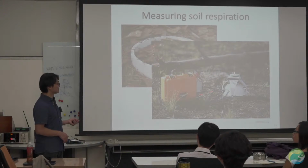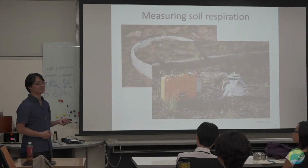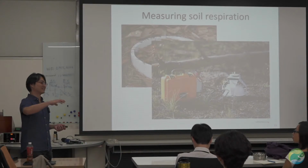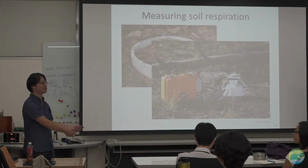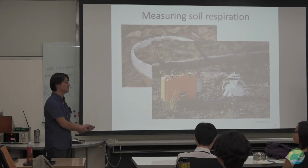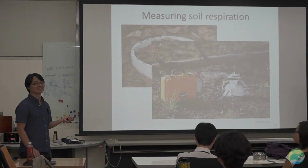The system you're seeing here is something that you can carry to the field. But the system that I'm describing is from the same company, and has robotic arms that would close and open a chamber in the field for you. You have wires supplying electricity to the waterproof instruments, and it gives you data for 2 years. But this thing is close to $1 million NT dollars.